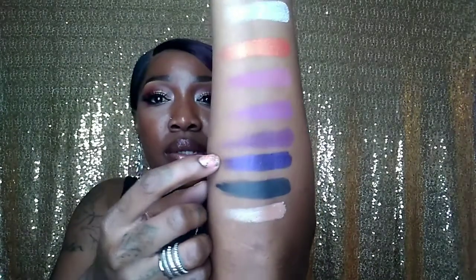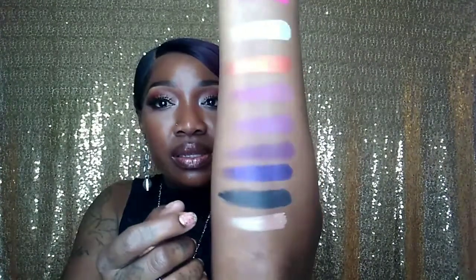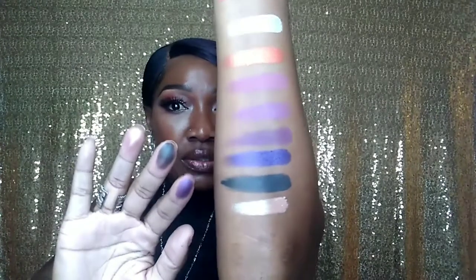So we got Wagwan, Blackish, and Gorgeous. And this is Wagwan. It's a really pretty deep purple. And then Blackish, which is an amazing black. And then Gorgeous. Wagwan, Blackish, and Gorgeous. You guys, do you see that pigment? This is ridiculous. And look at my fingers. This is for real pigment. Seriously. This palette is beautiful and they feel so nice. The mattes and the shimmers and the metallic.